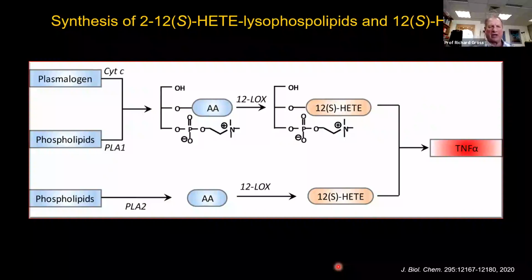So in summary, I think that we've expanded our perspective of how important the regiospecificity of hydrolysis is, and how important cytochrome C is in hydrolyzing plasmalogens and contributing to the 2AA lyso pool. This is basically what we've been working on for the last three years or so, and it leads to TNF alpha either by the new pathway or by the conventionally envisioned pathway. To the best of my knowledge, 12S HETEs have not been known to activate TNF alpha by themselves, but they certainly do, and it's stereospecific, as I showed you in the graph before.